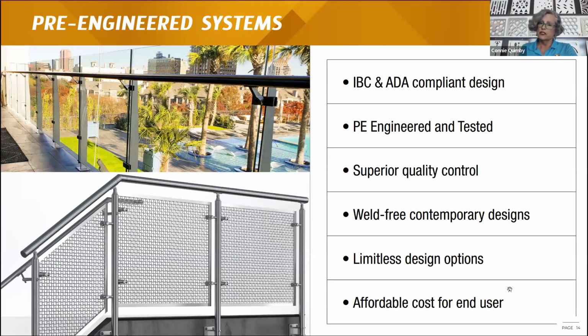Pre-engineered systems. On a modular, pre-engineered system, there's no extra wait time waiting for engineering calcs. There's several different options that can be done within design on a pre-engineered system. If you look at this bottom picture right here, it's a good example. It's a post system, and circa for circular, but you could pick square, round. There's other applications, T-bar, blade, all different sorts of post systems.